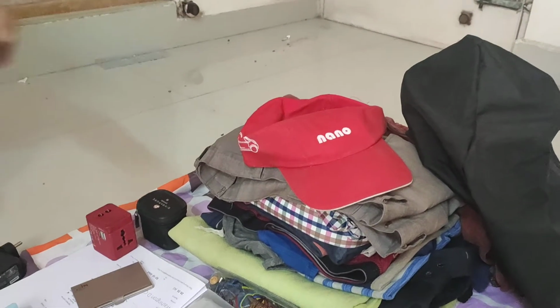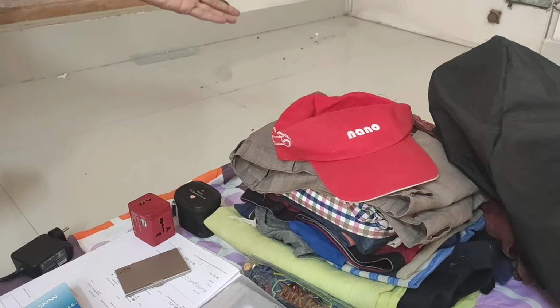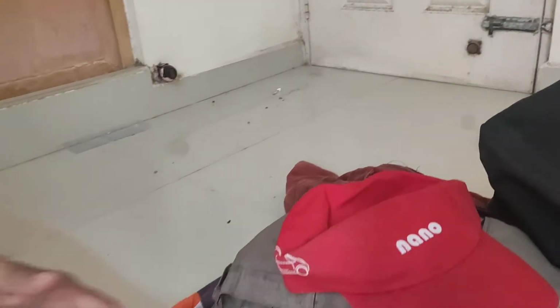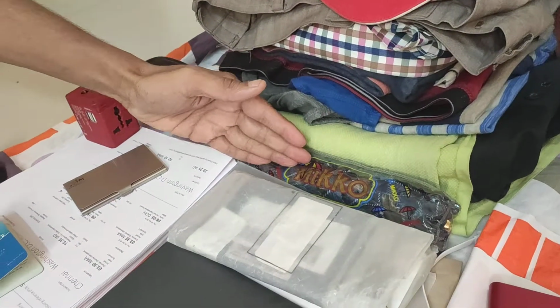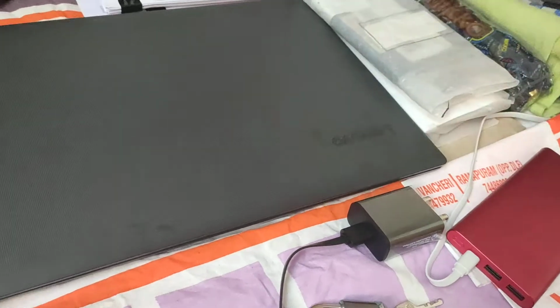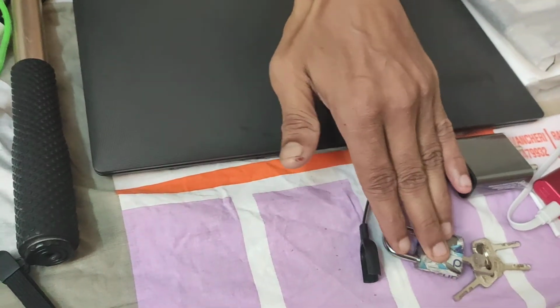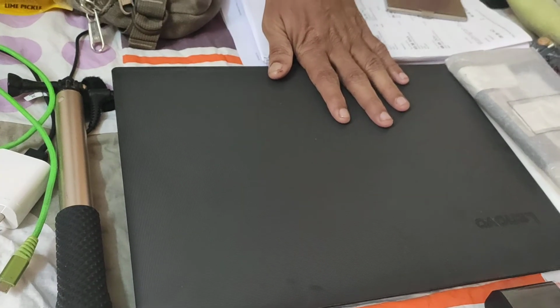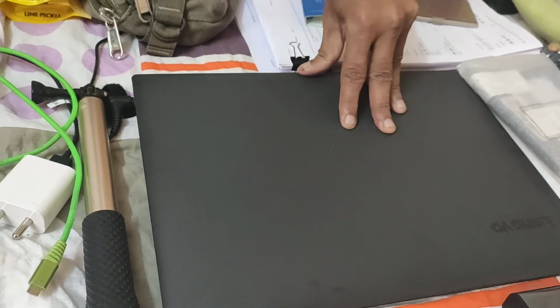I'm carrying a rain cover just in case it rains in other places. I'm carrying a hat. I'm carrying a jacket that is crucial because some of the destinations are very cold. I'm also carrying an umbrella in case it rains. I'm carrying a power bank that is very essential. I'm carrying a padlock that is usually needed in hostels and other places. I'm carrying a laptop. This itself is a 2 kg one.